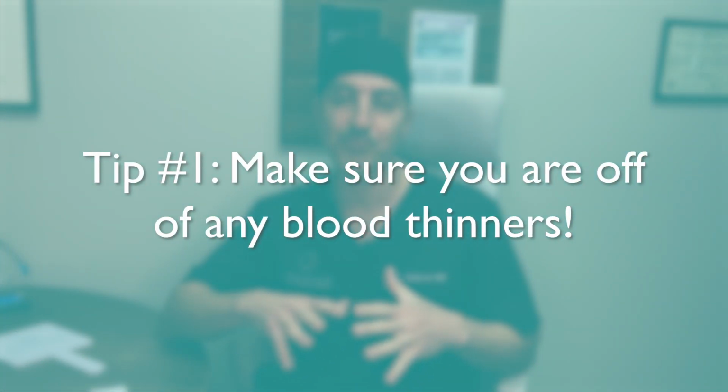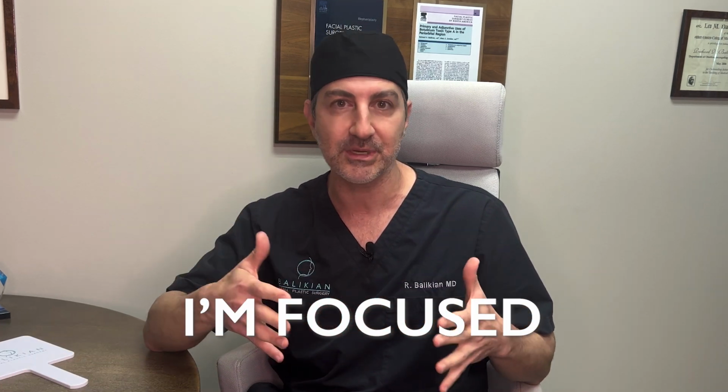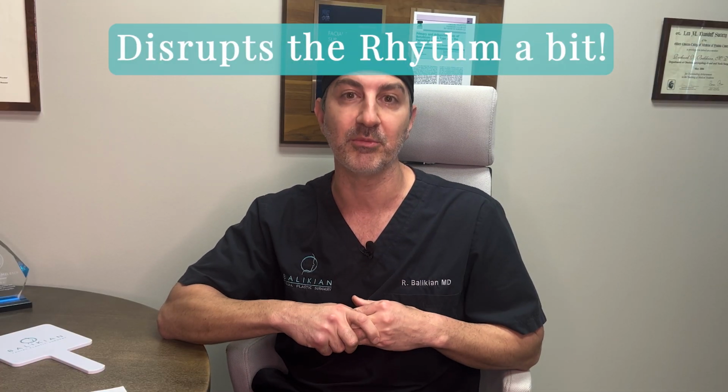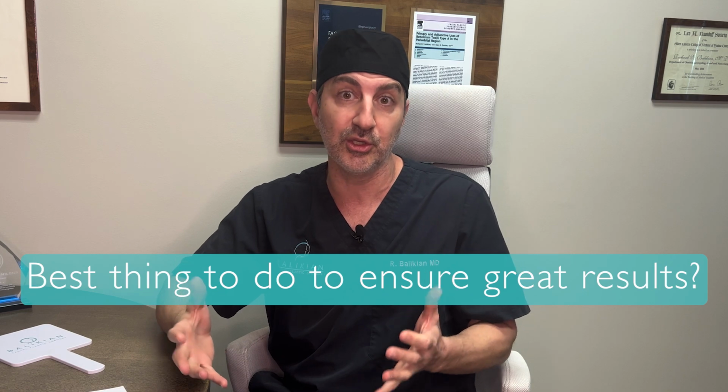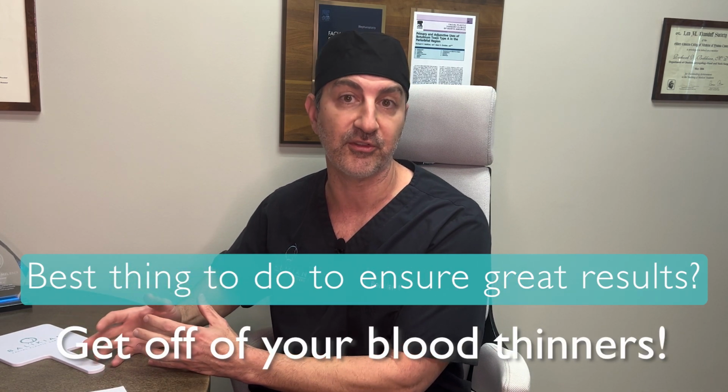The first thing to do is to make sure you're off all your aspirin, ibuprofen, any blood thinners. That's really the best thing you can do before surgery. The reason why is when I'm operating, if your blood is thin, it just slows everything down. I'm focused, I'm in the groove, I'm operating really well, and when we have to stop any extra bleeding, it disrupts the rhythm a little bit. We get through it, but we're not driving quite as fast as we can. So the best thing you can do to have a nice result from the operating is to make sure you're off your blood thinners.